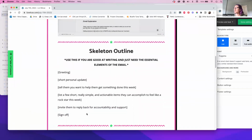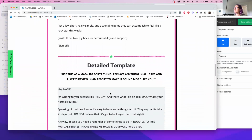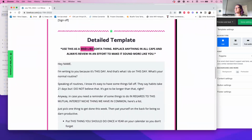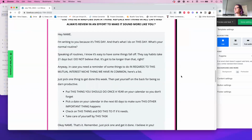It's quick. And this is like the outlines that I found that Kate was offering, a little bit more of a really general outline, but it's kind of hard to know what to do with that. I'm not good at emails, so I don't know how to use that. What I like better are the detailed templates that she has here, which she literally says are like a Mad Lib sort of thing. Anywhere it's in all caps, you would just amend and put in your own information.